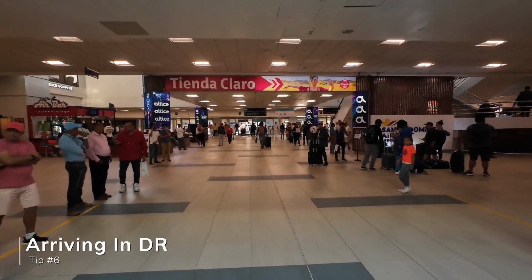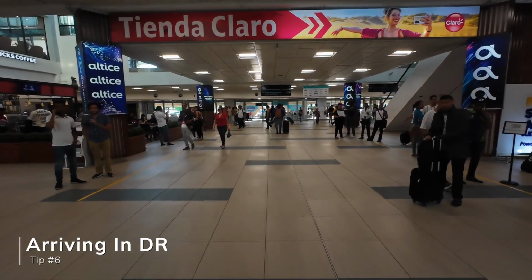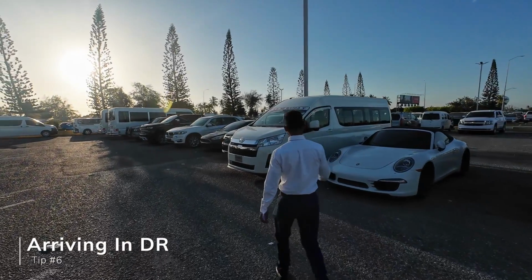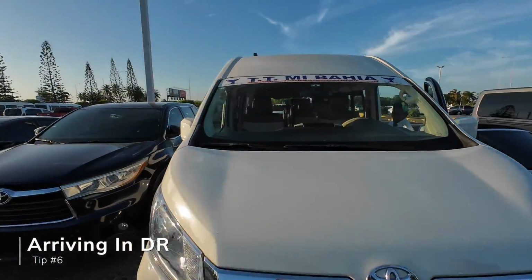From my experience from booking and looking at flights, it typically is a lot cheaper to fly into Santo Domingo than any other airport on the island. However, if you are staying at some of the resorts, typically they're not going to be in Santo Domingo. They may be in other areas such as Puerto Plata or Punta Cana or Samaná.